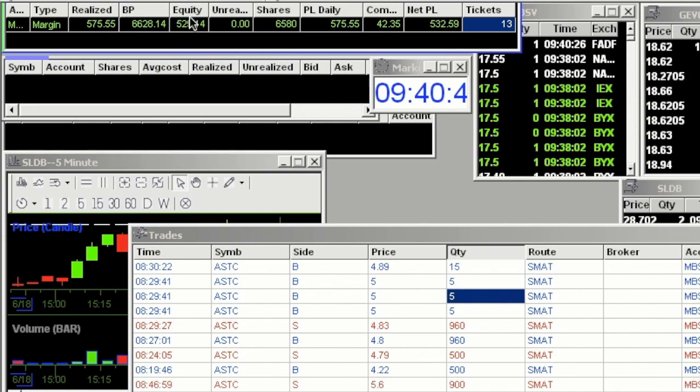So yesterday's realized equity was 529. I made $29 yesterday. I was happy with that. Today I've just done incredible and doubled that, plus $3 or $4.